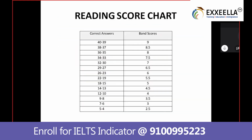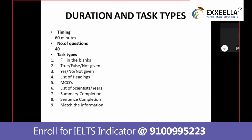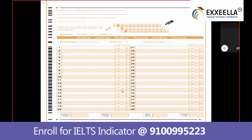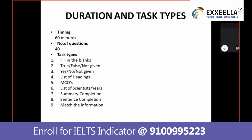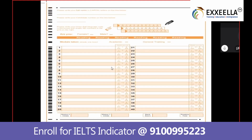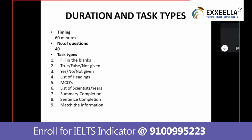If you take paper based, then again you have to write your answers in your OMR sheet. But in your listening test, there is extra time to transfer your answers, right? But in the reading test, there is no separate time to transfer your answers. So whenever you find your answer, don't write that answer in your question paper. Directly drop that answer in your OMR answer sheet. Please remember that. If you take computer based, then it is no problem. You just type your answer directly. That's it.